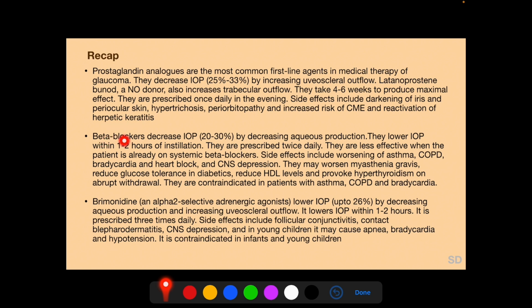Beta blockers decrease intraocular pressure by 20 to 30% by decreasing aqueous production. They lower intraocular pressure within 1 to 2 hours of instillation, and they are prescribed twice daily. They are less effective when the patient is already on systemic beta blockers.